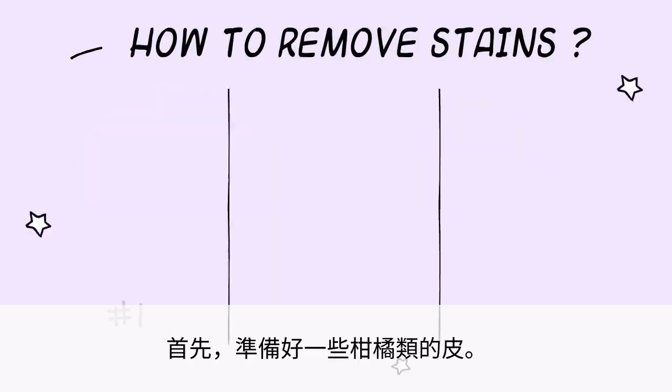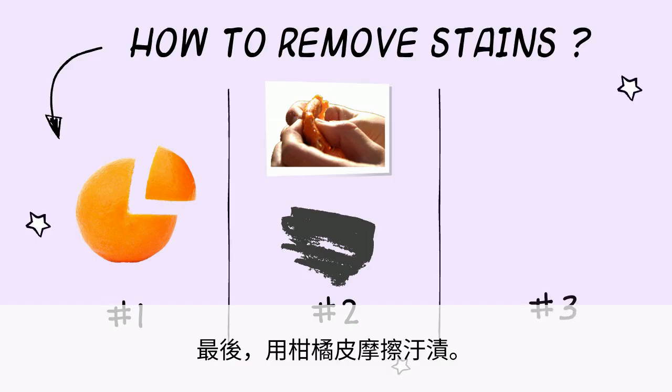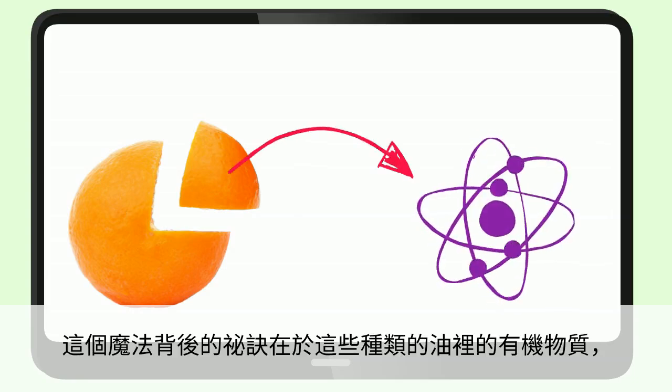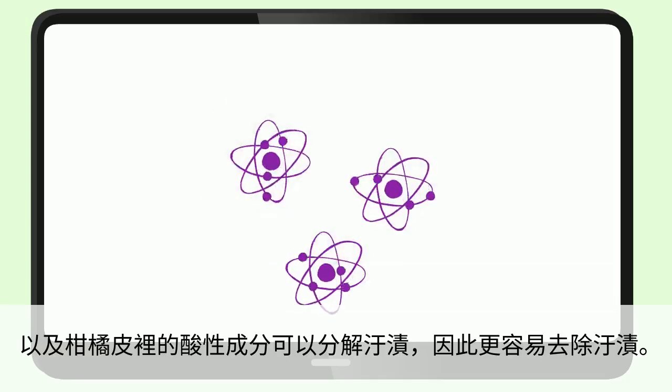First, have a citrus peel ready. Next, squeeze a few drops of juice from the peel onto the stain. Lastly, rub the stain with the citrus peel. The stain will gradually come off and be gone at last. The secret behind this magic is that the organic substances from these kinds of oil and the acid content from a citrus peel can break down a stain and thus make it easier to remove the stain.